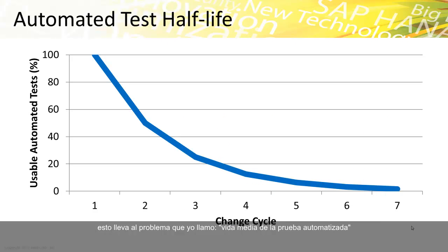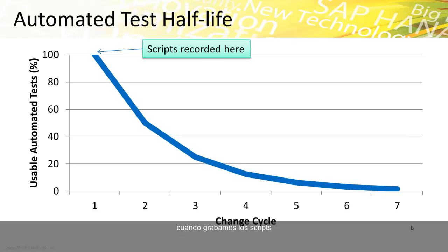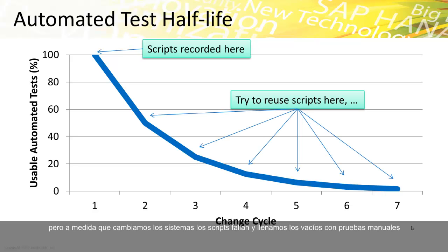This leads to a problem I call the automated test half-life. When we record the scripts, all of them can be played back, so we have a 100% useful or valuable automated regression test library. But as we change the system, the scripts break and we fill in the gaps with manual testing. After several change cycles, our automated test library is unrecognizable.